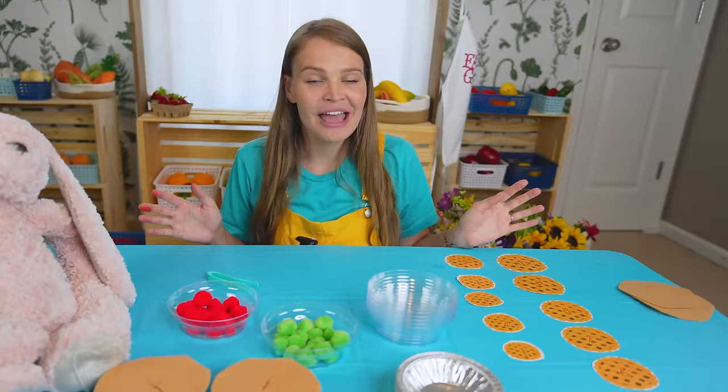Yum, yum, yum, yum. Oh, we love our carrots and we're ready to play. Let's play with the bunnies. Whoa, this one hopped. I was holding him and he hopped. Whoa, bunny. Oh, they're just hopping around.